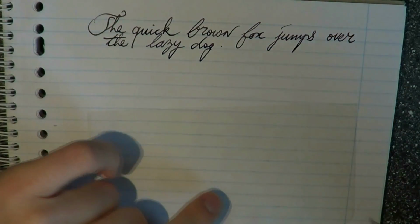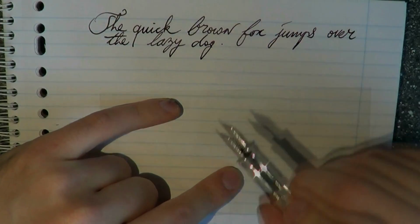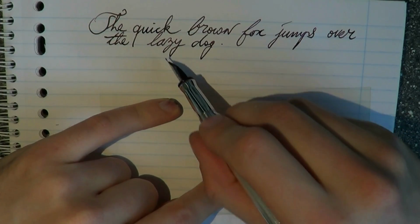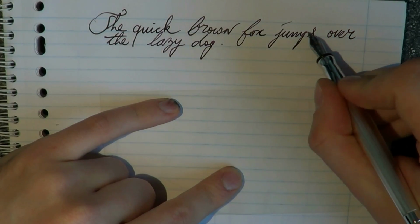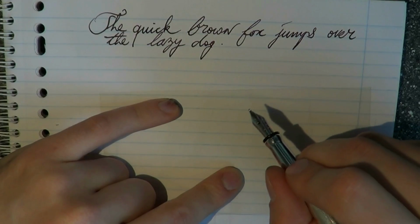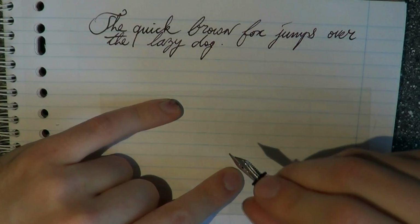I'll show you a couple of my idiosyncrasies. First of all, this final N is actually an uppercase N. I always do that at the end of the word. Notice that my loops are not the same size, so that is a problem. And there's a bunch of things. There's the way this P looks, not entirely perfect. The S is again sort of a capital S. So this is not great handwriting, but this is handwriting that I enjoy.